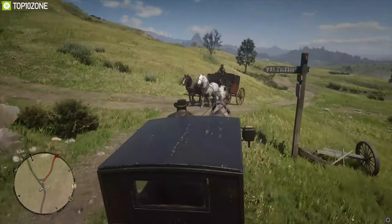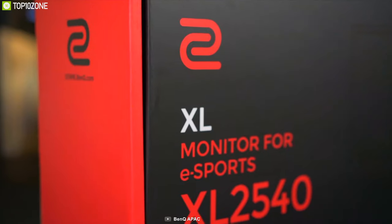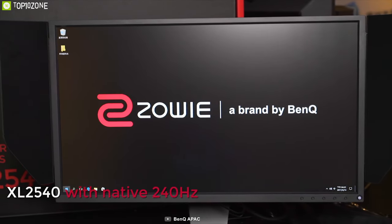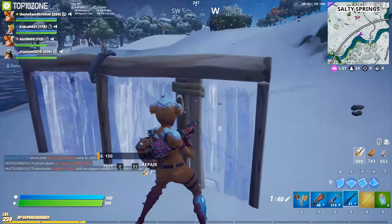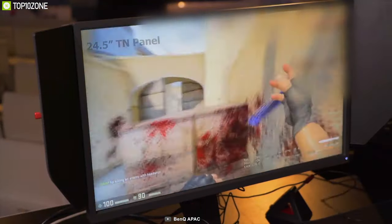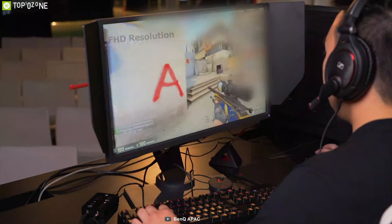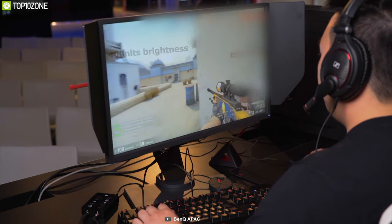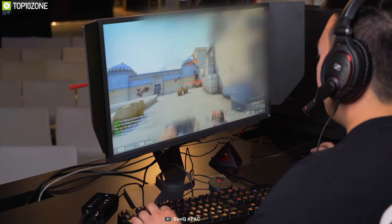Enjoy every detail and performance in gaming with BenQ Zoe XL2540, an esports monitor that offers an impressive fast refresh rate to enhance your fast-paced gaming experience. This monitor has a 24.5-inch TN panel that offers full HD resolution with 400 nits of brightness, providing you standard resolution to play your games at maximum frame rate.